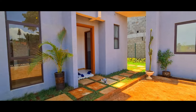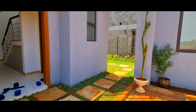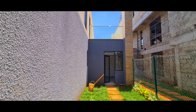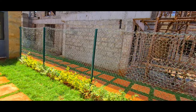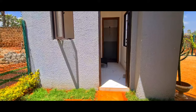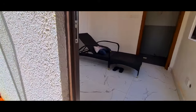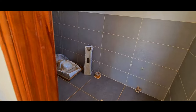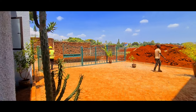Yeah, so there is a laundry area. So this goes to back of the house. Yeah, the back of the house. So that is the laundry door. The hanging lines will be here. This is a DSQ. Yeah, the DSQ. It has a very big window. And then it has a toilet area. Okay. So that is it.